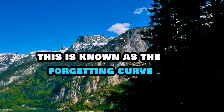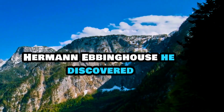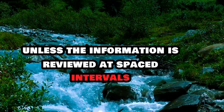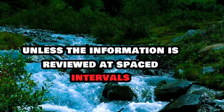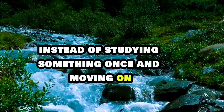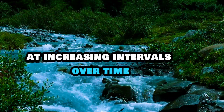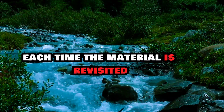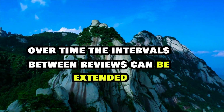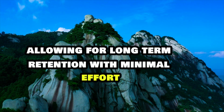This is known as the forgetting curve, a concept developed by German psychologist Hermann Ebbinghaus. He discovered that memory retention declines rapidly after learning unless the information is reviewed at spaced intervals. This is where spaced repetition comes in. Instead of studying something once and moving on, spaced repetition involves reviewing information at increasing intervals over time. Each time the material is revisited, the forgetting curve resets and retention improves. Over time, the intervals between reviews can be extended, allowing for long-term retention with minimal effort.